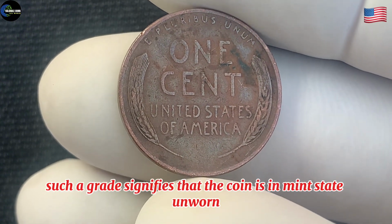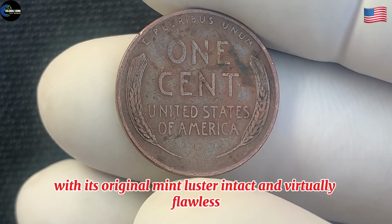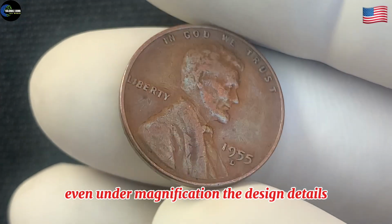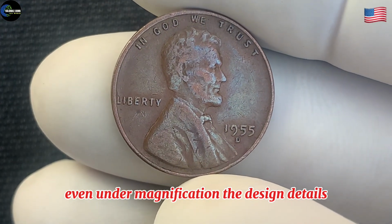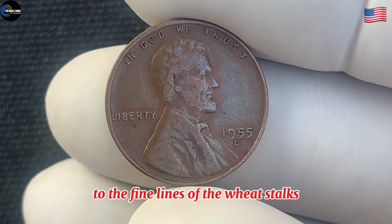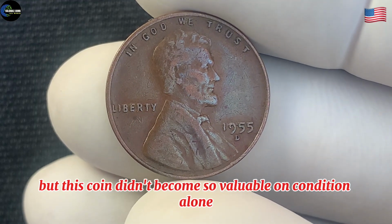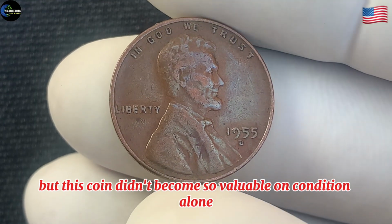Such a grade signifies that the coin is in mint state, unworn, with its original mint luster intact, and virtually flawless even under magnification. The design details, from the contours of Lincoln's coat to the fine lines of the wheat stalks, were preserved exactly as they were the moment the coin was struck. But this coin didn't become so valuable on condition alone.